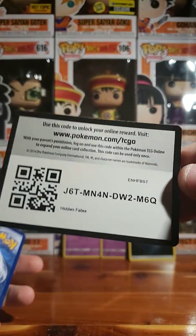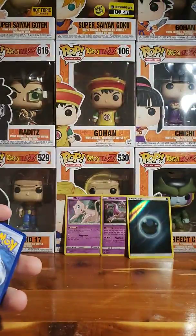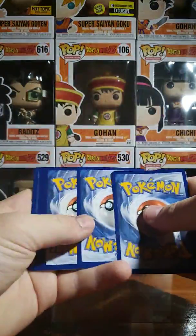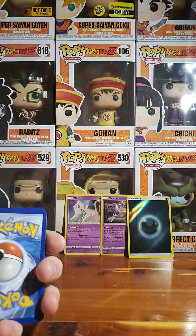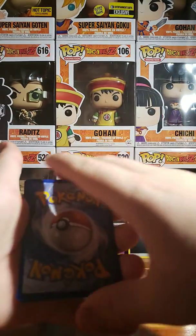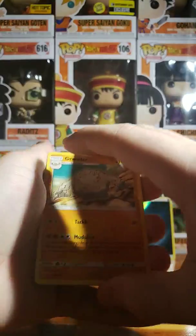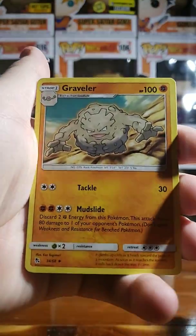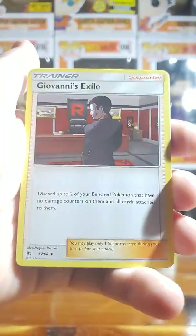There's the code. There we go. Got a 1, 2, 3 to the front. Grass. Nope. Fighting. Okay. Alrighty. Come on, baby. Where are the shinies at? Just a GA. Anything, really. But I want at least 2 shinies. Hopefully. Alright. Starting off here, we have a Graveler.